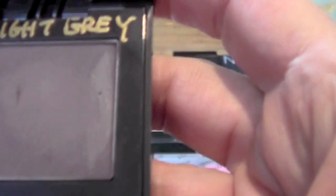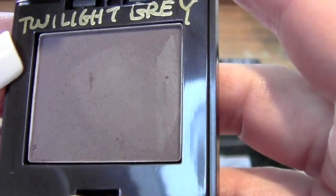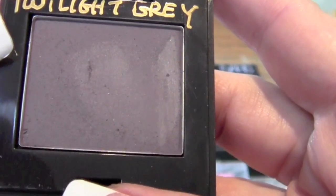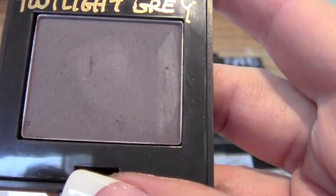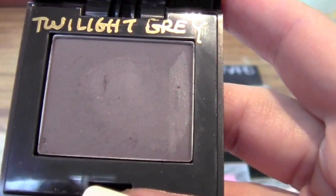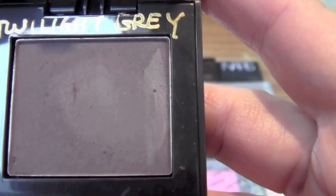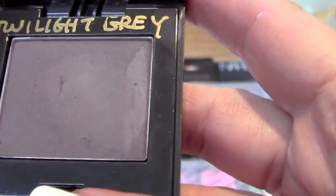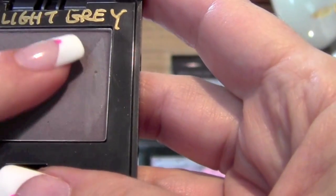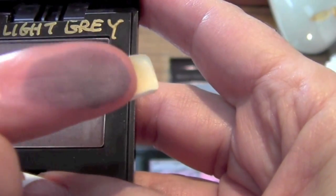The first one is Twilight Gray. I must tell you guys, this is becoming one of my most favorite colors. It is so gorgeous on the eye. I did wear it in one of my videos and people kept asking about it. I'm sorry I forgot to put the information down below, but this was the color. This is that color that I told you that I would have labeled it something more of the purple family rather than the gray, because it's really more of a purple gray than a gray purple.